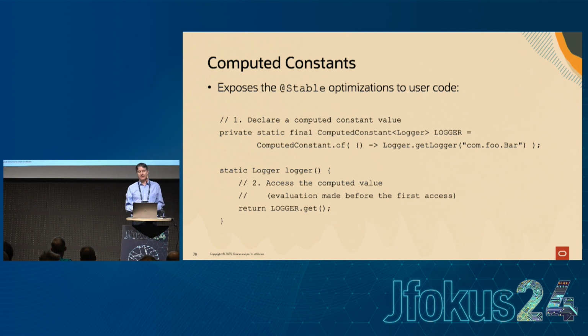It's guaranteed that this lambda is invoked only once and before the get method. Note that I didn't say when the get method is invoked. It's guaranteed it is invoked before the first get method returns. So it might never be invoked, or it might be evaluated under certain conditions before you invoke this one. And you will get exactly the same performance as if you had declared something statically and computed it dynamically.